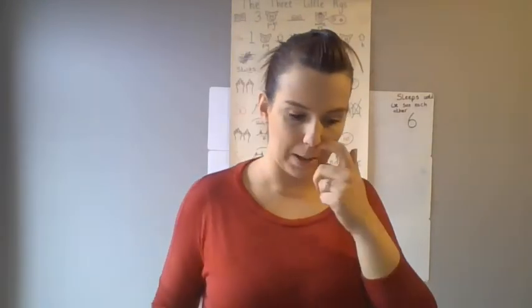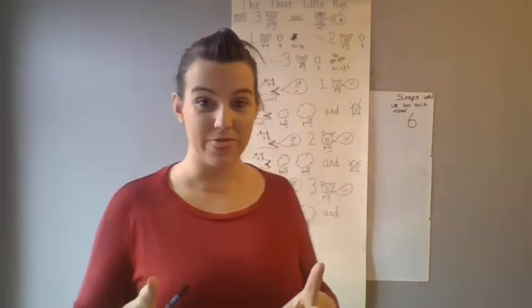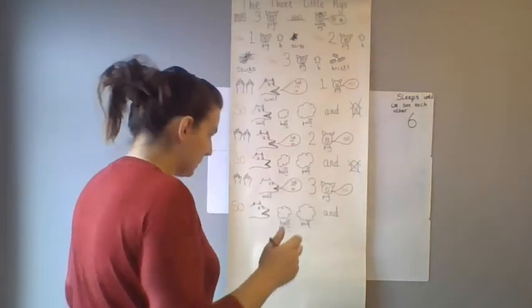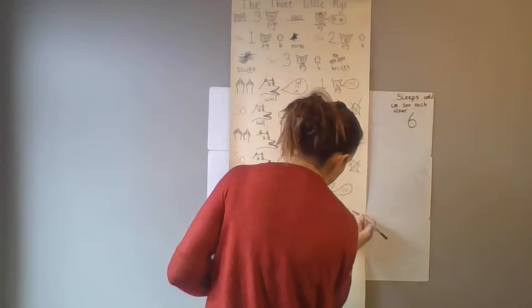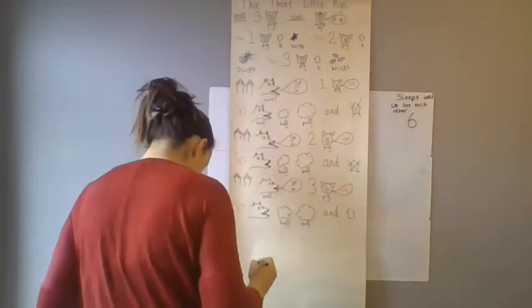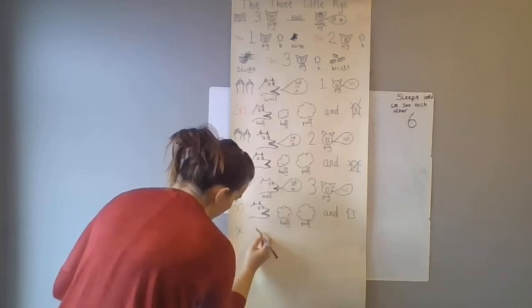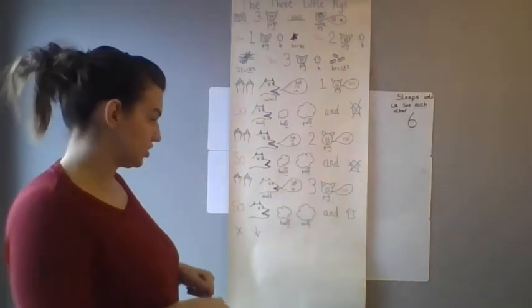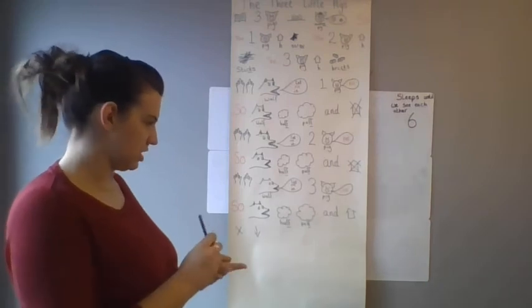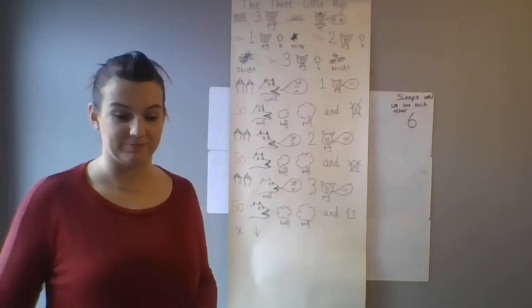What happened? The house didn't blow down. So the house didn't blow down. That's our arrow to point down. So what action do you think we could do to say that the house didn't blow down?